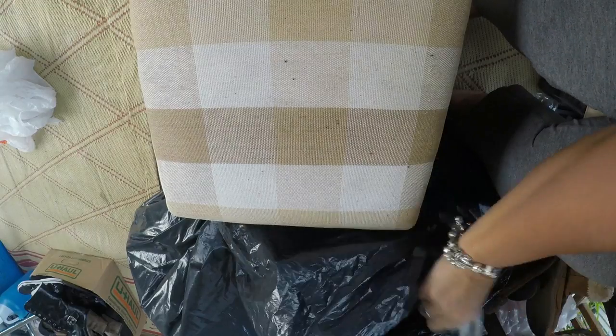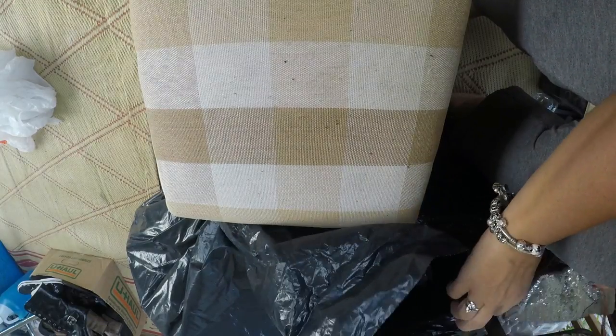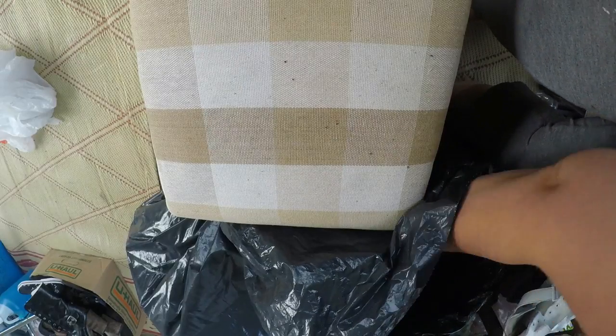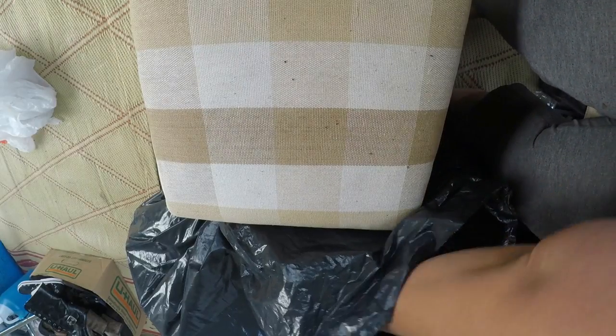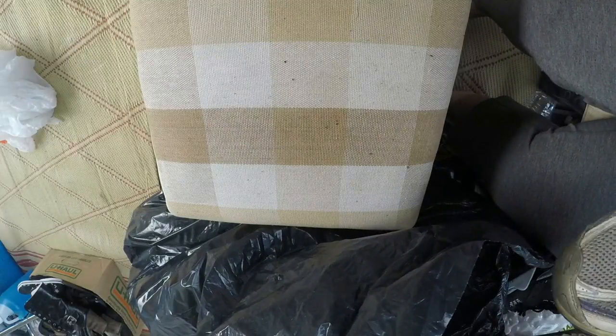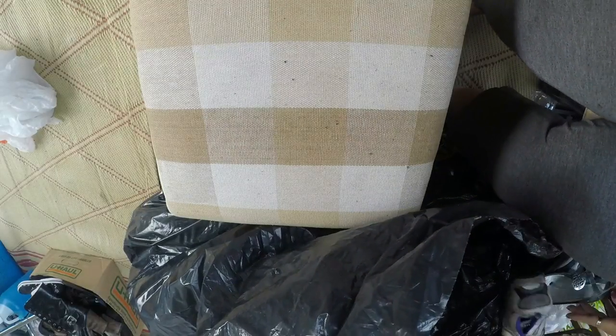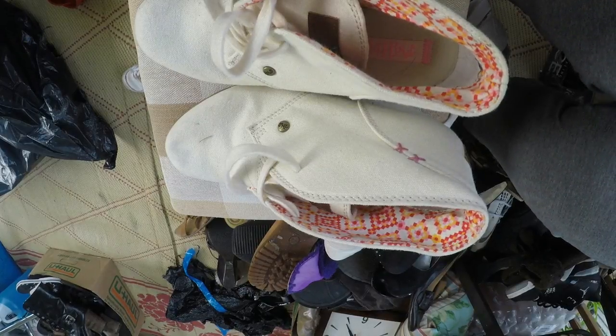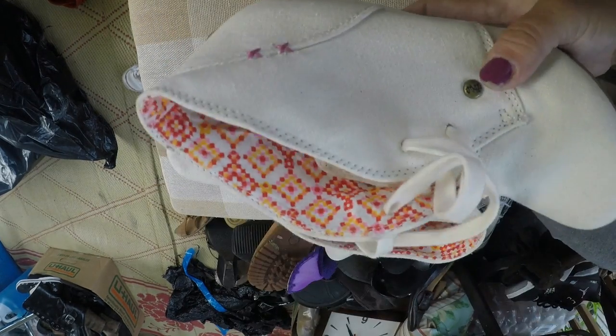Not yet. So we will just keep plugging along until I find something. Kids' shoes. Those are cute. Find a match. You know what? I'm gonna be right back. Okay, I'm back. I dumped them all out of the bag. So found these. These are really cute and in good shape.